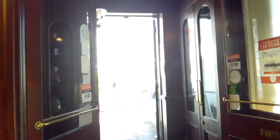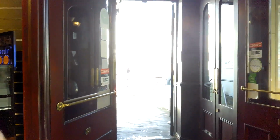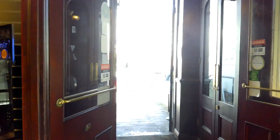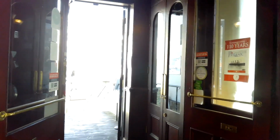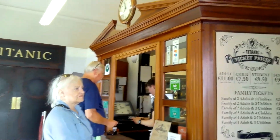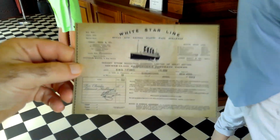So this used to be a revolving door. So if you got off the Titanic, you would be going this way. Everybody getting on the Titanic in Cork, or in Queenstown at that time, they would be coming in, and this is actually where they would have bought their tickets, right here. And the tickets are very awesome. This is what the ticket would look like.